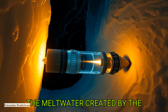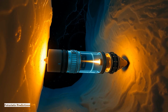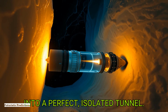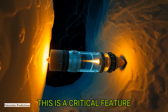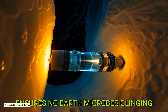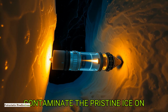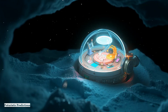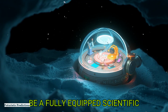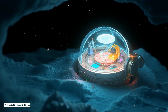The meltwater created by the probe doesn't simply disappear. It flows around the sides of the vehicle and refreezes behind it, sealing the probe into a perfect, isolated tunnel. This is a critical feature for planetary protection, as it ensures no Earth microbes clinging to the probe's exterior could contaminate the pristine ice on the way down. The Cryobot wouldn't just be a passive melter, it would be a fully equipped scientific laboratory analyzing the ice it passes through in real time.